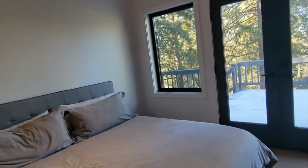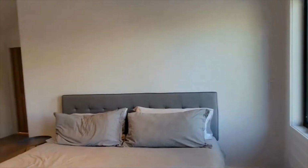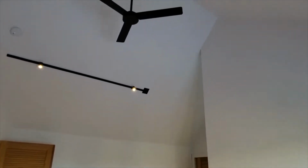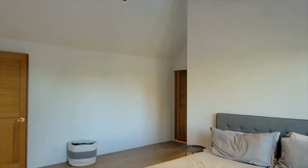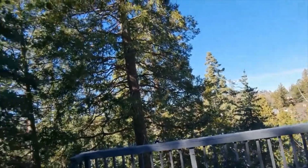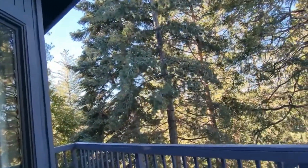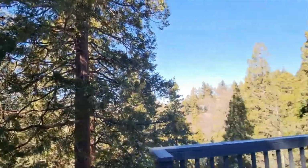That's definitely a king-sized bed with room to spare. And this bedroom also has the high ceilings. I had mentioned that the master suite has its own decking. So once again, exterior lighting, electrical and water up here on this deck.